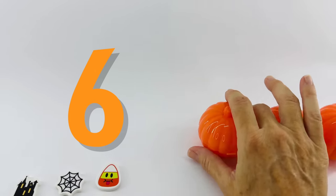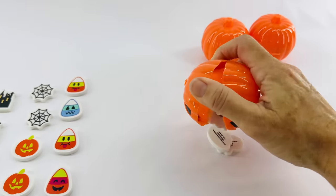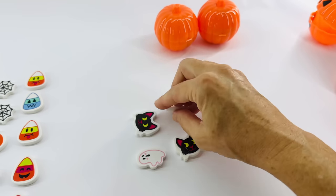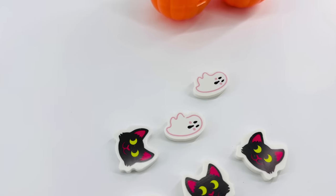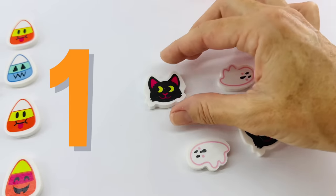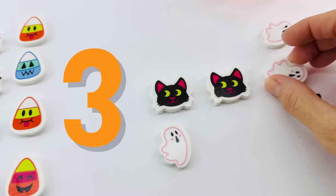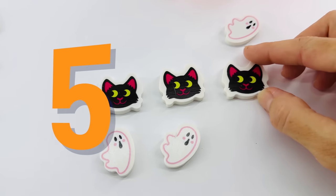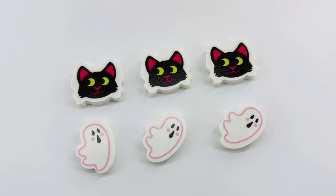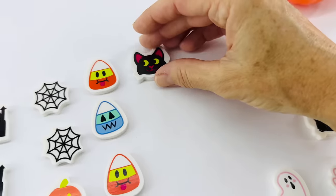And now our next jack-o'-lantern. Are you ready to open? Yes, let's see what's inside. Oh, what is that? Let's turn these over. These are erasers. It looks like kitty cats and ghosts. Let's count them. One, two, three, four, five, six. We have three cats and three ghosts. That makes six Halloween erasers. Okay, let's line them up.